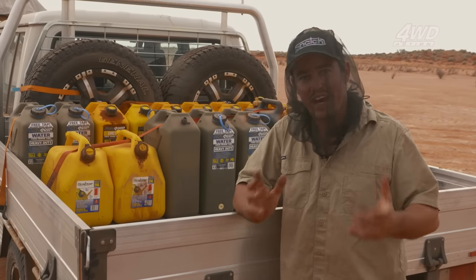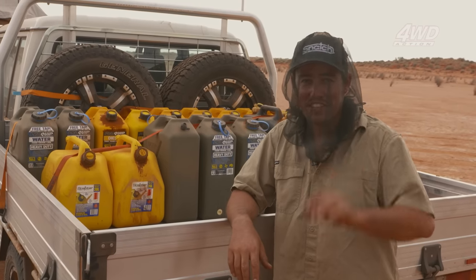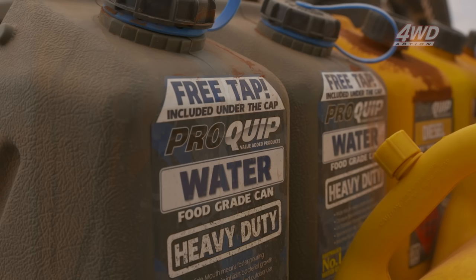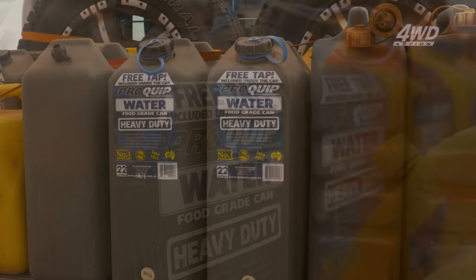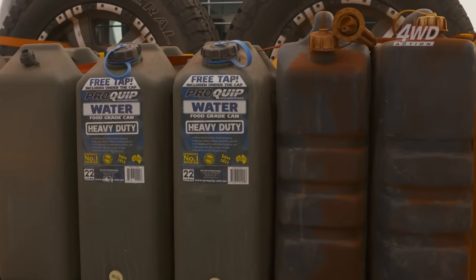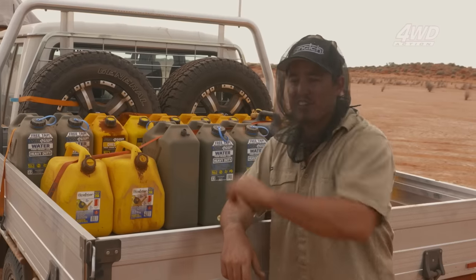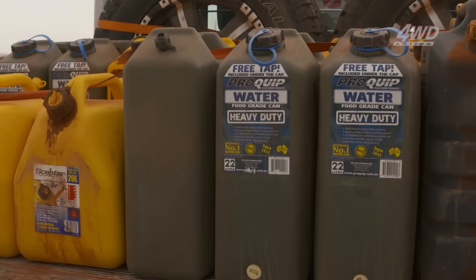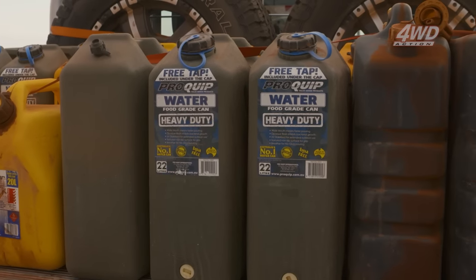The D-Max has got about 150 litres allocated for it, and I reckon it'll come back with about 100 litres of that as well, because it doesn't use much fuel at all. With water, I think it's about 5 litres per person per day, but we've actually got a lot more than that, because we want to take into consideration cooking and washing hands and stuff like that. I've actually got a shower on mine, so I've got about 100 litres on my 79 just in mine alone. So a bit of trip preparation, I suppose you'd say.